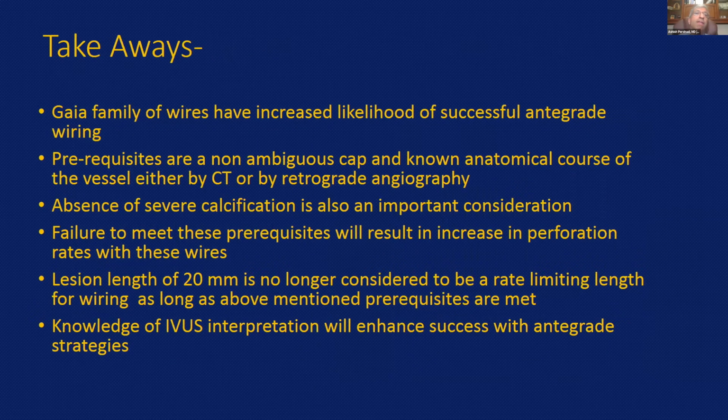So the takeaway again for me is that I think the Gaia family of wires have significantly increased the likelihood of successful antegrade wiring. However, the prerequisites are a non-ambiguous cap and a known anatomical course of the vessel, either by CT or good retrograde angiography. Absence of severe calcification, of course, is an important consideration. Failure to meet these prerequisites will definitely increase your rates of perforation with these wires because of their high penetrability.